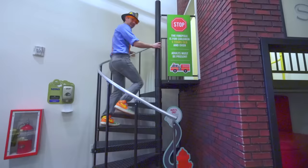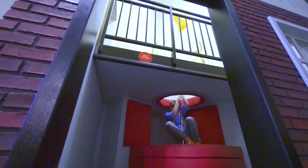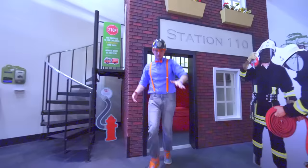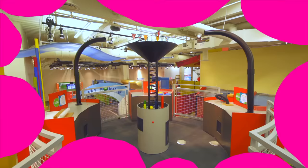Hello down there. And look, it's a fire pole. Ready? Whoa. Whoa! Gotta go get the fire! There's a fire, come on! Get inside! Okay, here we go! Ooh! Orange ball, blue ball.